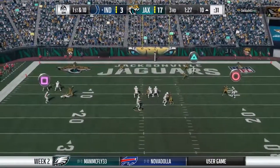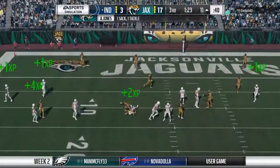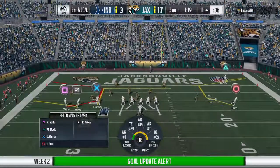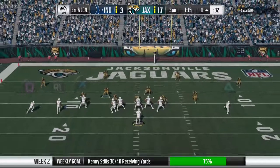On first down, it's Luck. And he is going to go down back at the 11-yard line. Avery Jones able to use that strength and get him for a loss of 2.